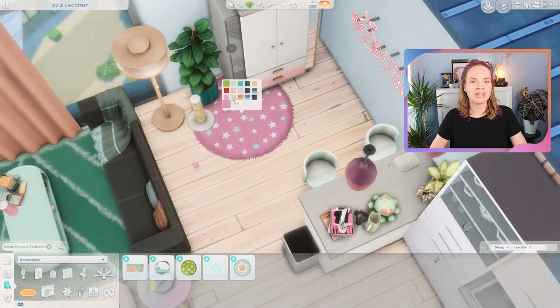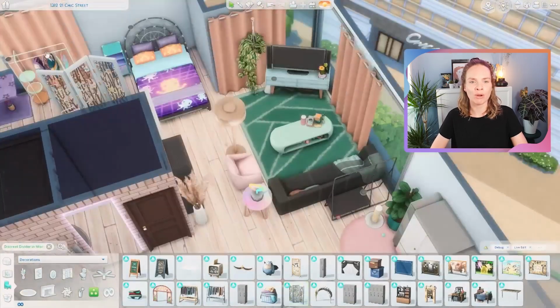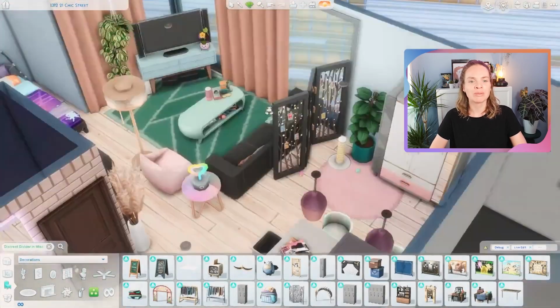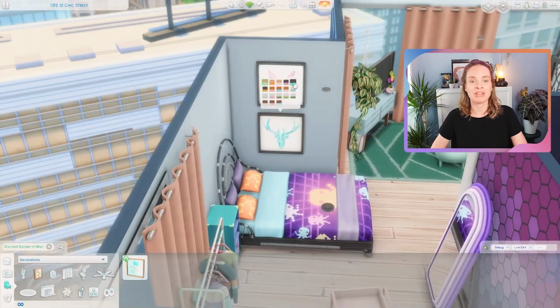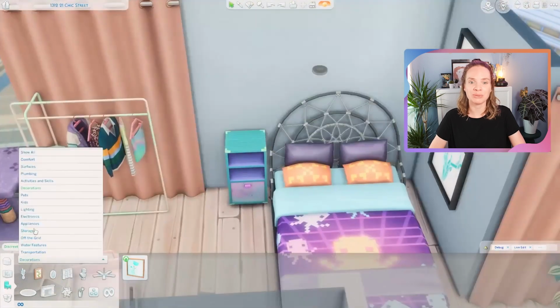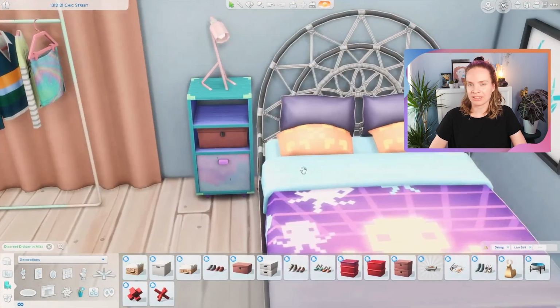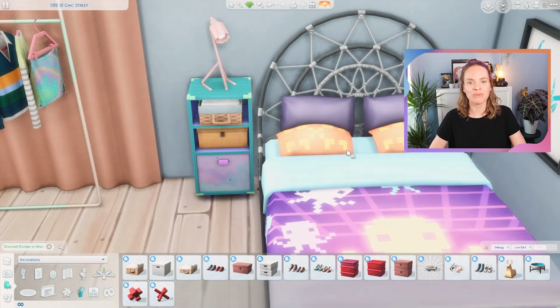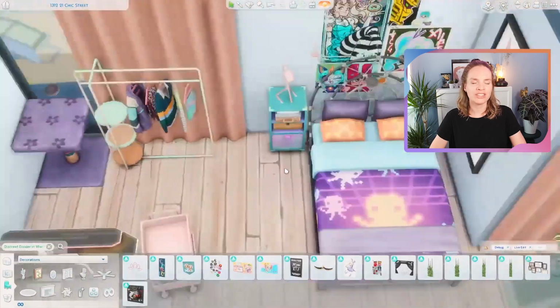But here I revisited the little area behind the bar stools because it was feeling a little bit awkward and I didn't really know what to do with it. So I decided to place one of the dividers, a very cute little divider that came with this pack that I haven't had the chance to use before in any of my other builds. I kind of just keep forgetting that it exists. And the same goes for the very large standing lamp. I haven't had a chance to use that either.